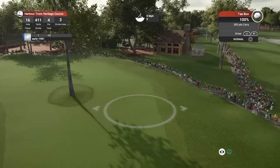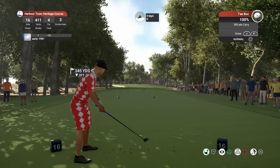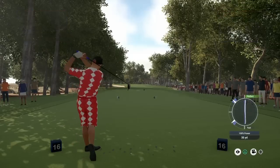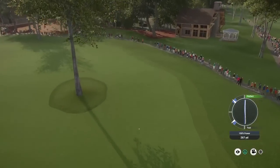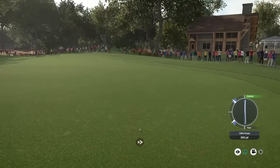Just trying to come to the right-hand side of this tree here. It should work out well. Wind should take us round. Hopefully we're kicking past the branch here. And we've got a line of sight into the green. Looks like we've just managed to.